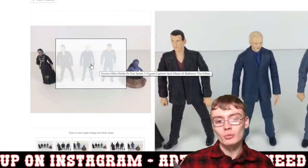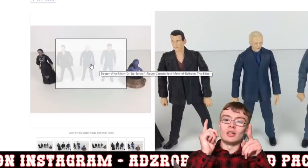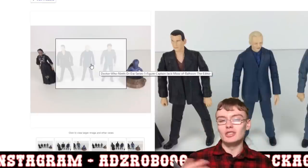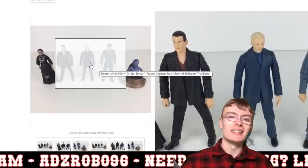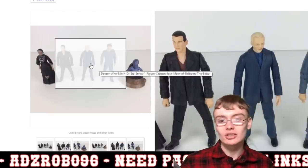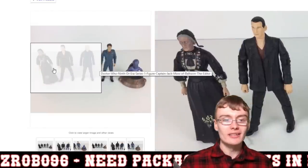You maybe could sell a couple of these figures on their own, like maybe the Captain Jack, or maybe the Doctor, or do Captain Jack and the Doctor together, and you might get some money back for them, like a decent amount, like £6.99 plus postage or something. But I decided just to whack all these in a bundle.